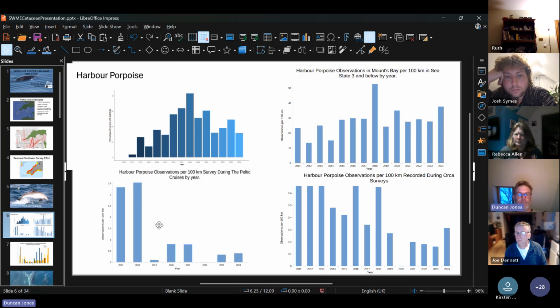Peltic cruises in the bottom left here, like I said, they can show real changes between years. And from this, it looks like there's a real decrease in their porpoise sightings. And actually, there's a decrease in many of their sightings across their surveys. But possibly that's because they're dealing with rougher weather and detection rates are much harder, and it's much harder to detect things when it's rougher.